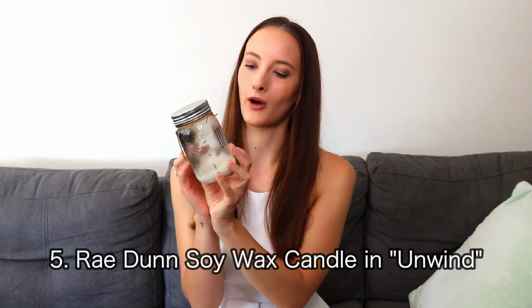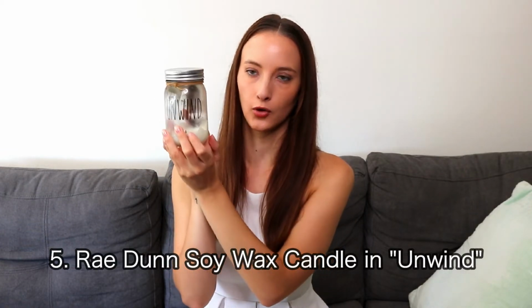The next thing is my candle for the month, and this is the Dunn soy wax candle, in Unwind. It's like a little mason jar. I just finished the candle. As you can see, there's still some in there, but the wick is kind of gone. But I think soy wax candles last so much longer, because this candle has lasted me probably 3 months burning it like 4 hours a day.